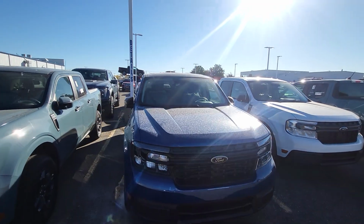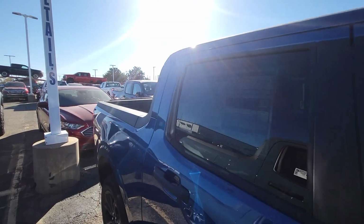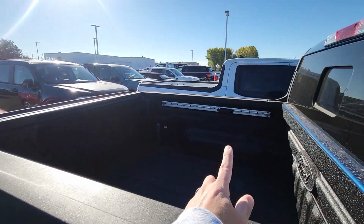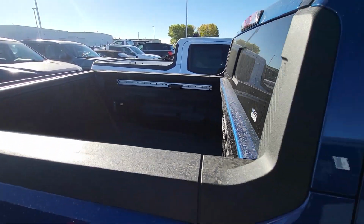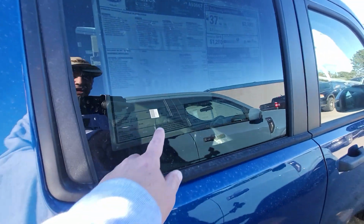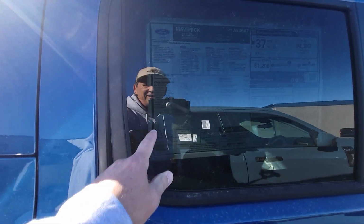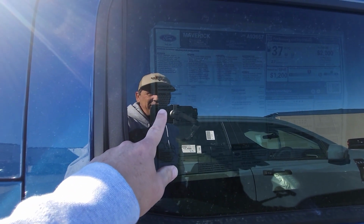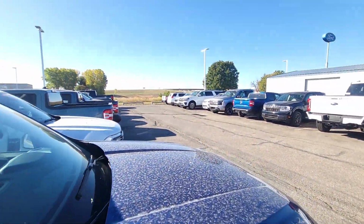Looking sharp. Now this year you have to get the Lux package to get the black appearance package, but not in 23. So this does have the bed rails, a spray-in liner from the factory. It does have the Lux package, Copilot 360 package. This is K021. What else did they get on that? They got the black appearance package. They got the manual sliding rear window as well, and the remote start. So loaded up pretty good for an XLT.